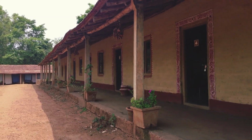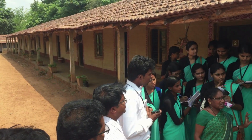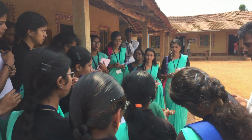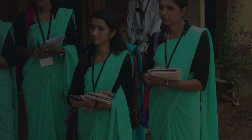Charaka Society also made provision for visitors to stay in the ashram in a typical traditional way of simple life with minimum basic amenities, to enjoy the scenic beauty of Malnadu and lead a peaceful life.